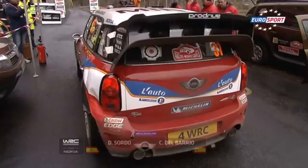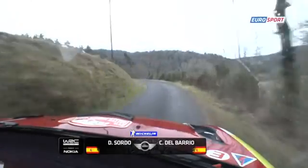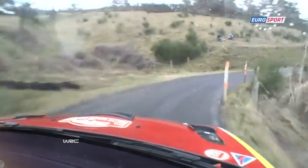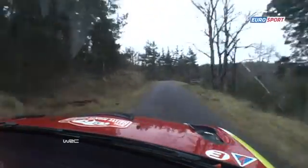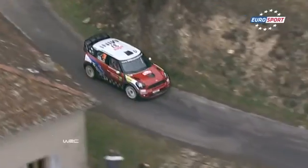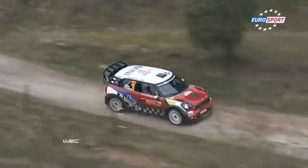Looking terrific. Danny Sordo, well, also pretty good with the Mini Cooper WRC. 4 super soft. Yes, exactly the same choice as Citroën. Sordo fighting, battling with Petter Solberg for 2nd place. And at the start of the day, Sordo was 1 second in front of Solberg. 3rd fastest time, 11:28.3. That's 5.8 seconds behind Loeb.